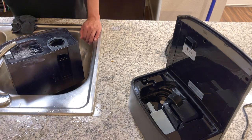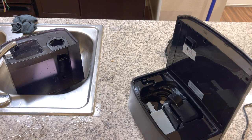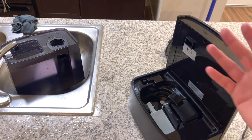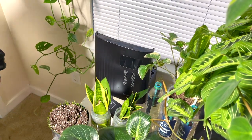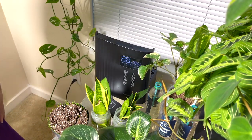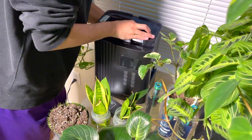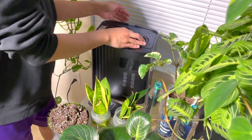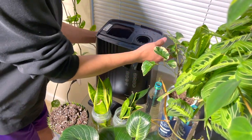By the way, it does come with a little brush that you can use to scrub it away. But I just noticed that my paper cloth gets the job done. So that's why I just use it. Plug it in, making sure it's dry. Okay. There you go. Big boy.